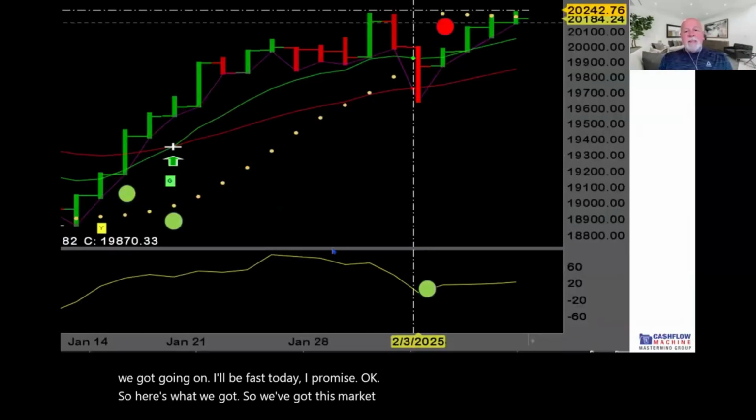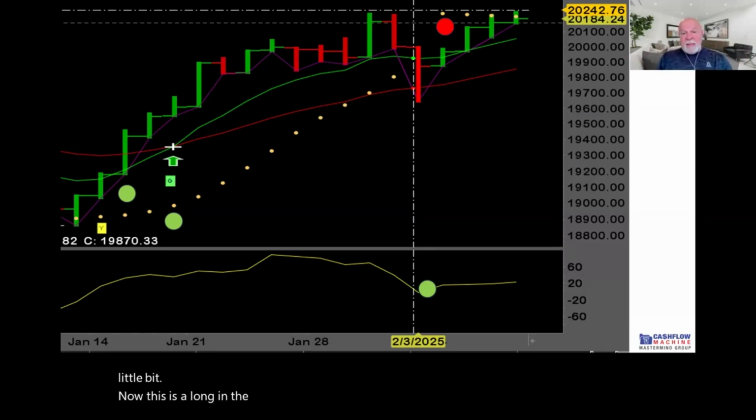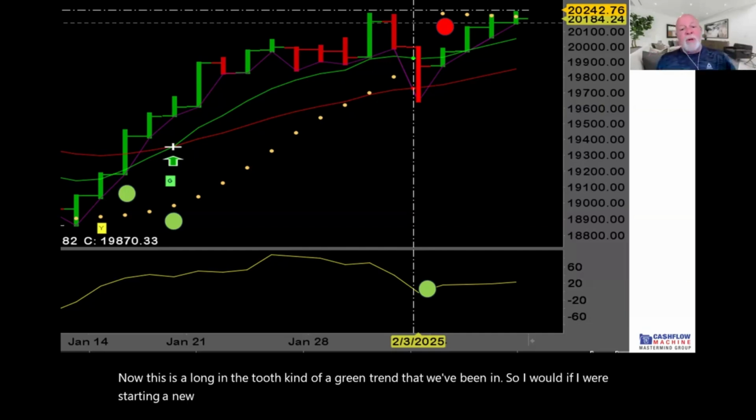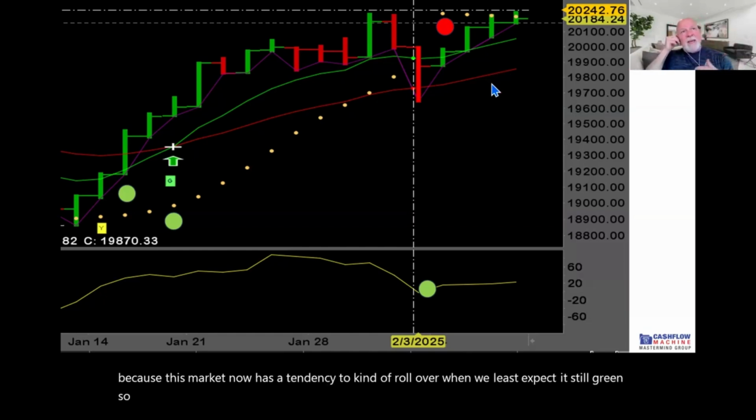Okay. So here's what we got. This market is three greens and one red light. So we're still green, but we're just slightly turning a little bit. Now, this is a long in the tooth kind of green trend that we've been in. So if I were starting a new position today, I wouldn't start a full new position. I'd start a partial position, because this market now has a tendency to kind of roll over when we least expect it. Still green, so that's not a reason to sell anything, but it's just not a reason at the end of a green to act like you would at the beginning of a green market.